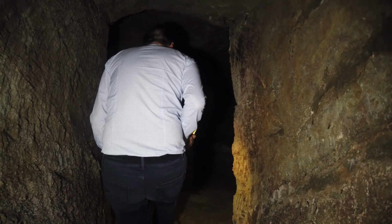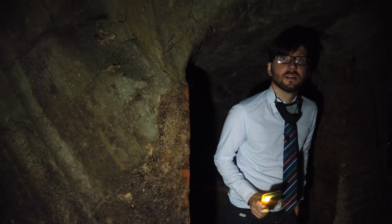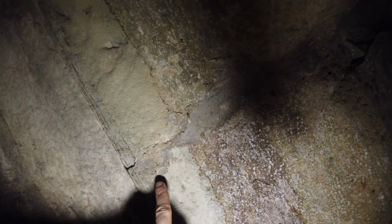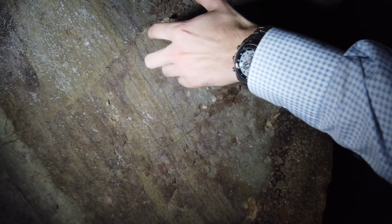And I have no idea how the microphones are doing down here, but is it a little bit echoey? I like this. You can see the rock. I don't know if you can see it very well, but you see the veins of rock that they just dug through. They're at an angle here, right? Yeah. For every time they started a new dig, I guess those were the signs.